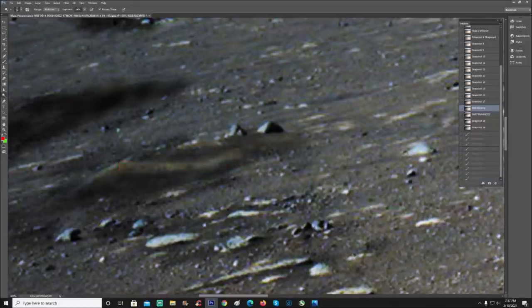And all I did was, like I said, just took the dodge tool and went like this. Just went around it. Whatever's white is going to pop more. See it? I'm not doing anything else. Just waving it over it. That's all I'm doing. And whatever's white will pop out.